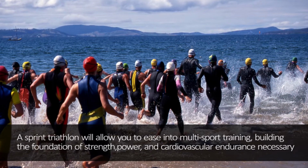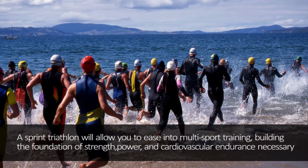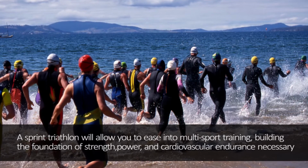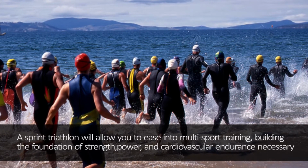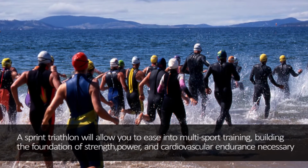This will allow you to ease into multi-sport training, building the foundation of strength, power, and cardiovascular endurance necessary to tackle longer distances without increasing your risk of overtraining or injury. Plus, training for a sprint triathlon involves a relatively low time commitment, so you can get a taste for the sport without having to completely rearrange your life.